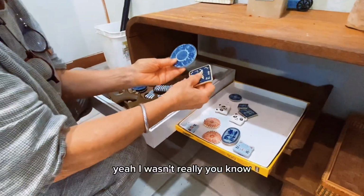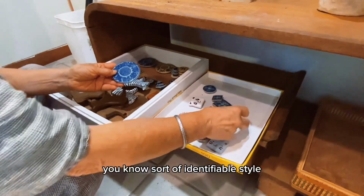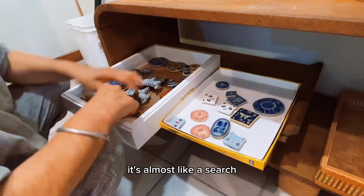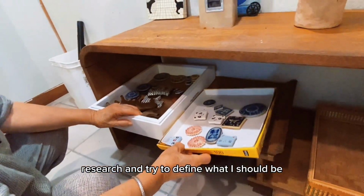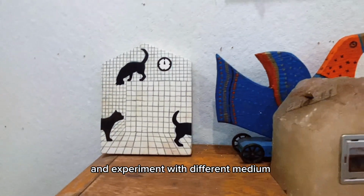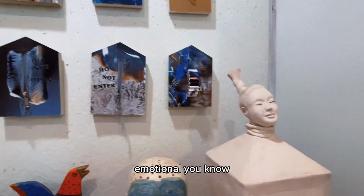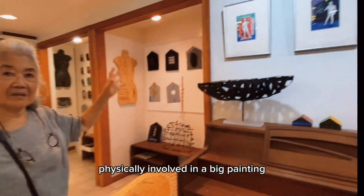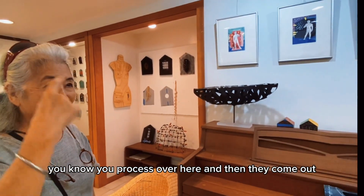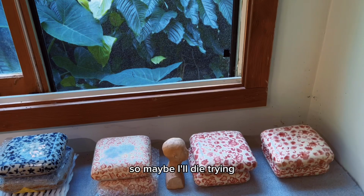I do a lot of experimenting, so I don't have an identifiable style. It's almost like research, trying to define what art should be, and experimenting with different mediums. George is very intuitive, emotional, physically involved, big painting. Whereas I do a little bit of a head trip, you process over here, and then they come out. So it's quite different approach, right? Yeah. So maybe I'll die trying.